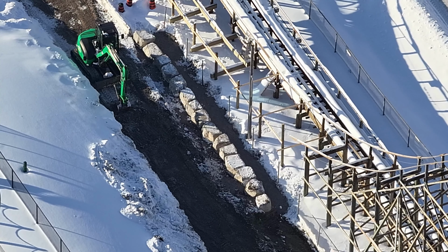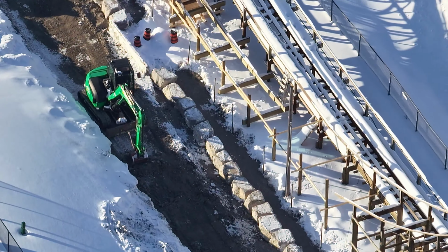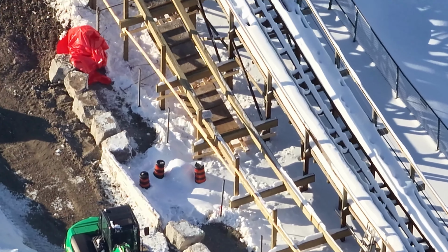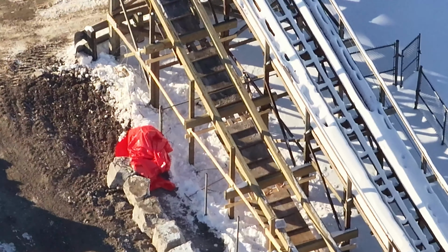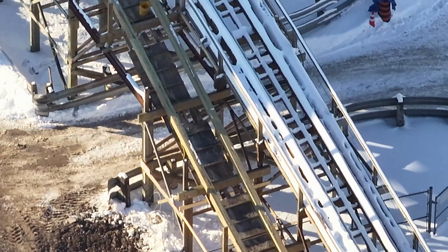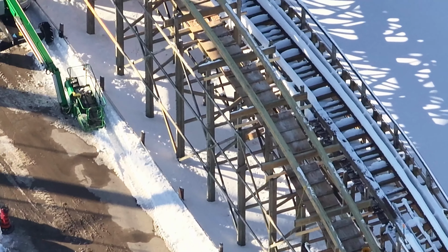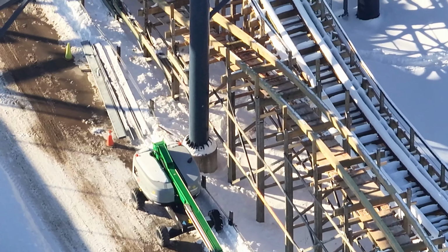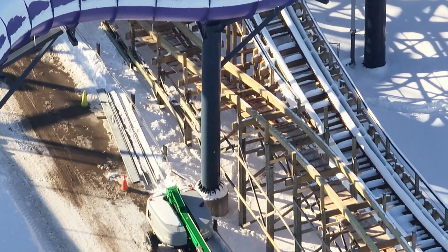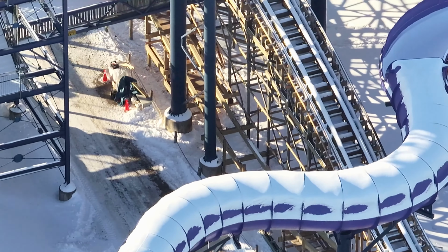Alrighty, I have a construction update for you guys today on Minebuster. As you can see here, they've put those giant river rocks, landscaping rocks that were over in the parking lot that we assumed were going to be for Alpenfury's dip into the mountain from the first booster launch. They're actually to line the side of Minebuster to aid in land erosion, with the coaster coming so close to the ground after the drop.